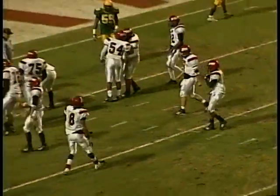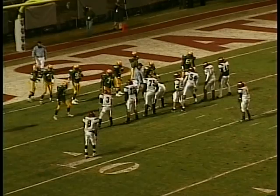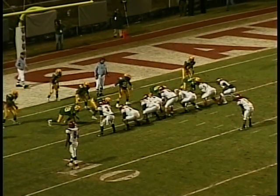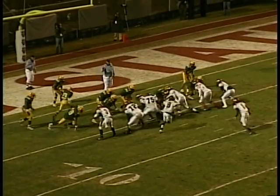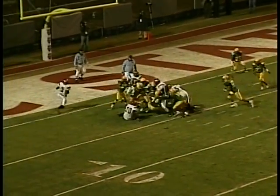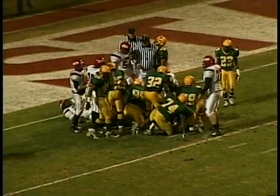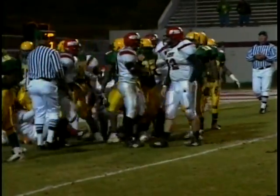First and goal. Spread. Daryl Reynolds all the way to the right side. Looking to isolate him one-on-one. Isolated. They're going to try and throw a jump ball to him. Or use him as a decoy. Well, Hardesty churns, and he may pick up. Hardesty on the carry up the middle.